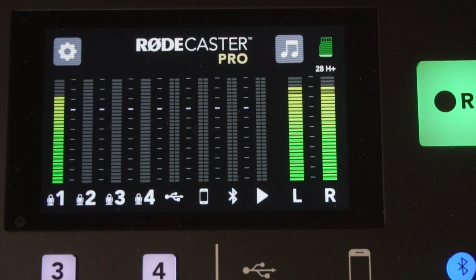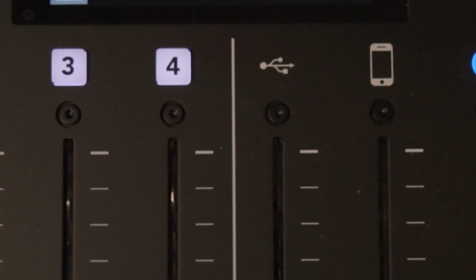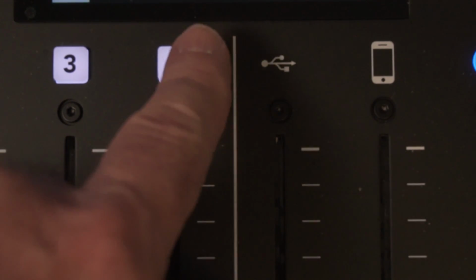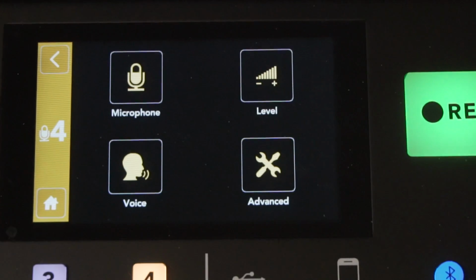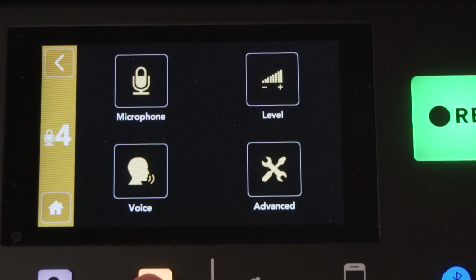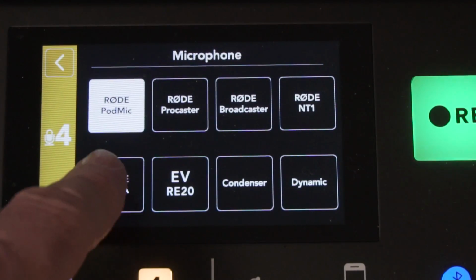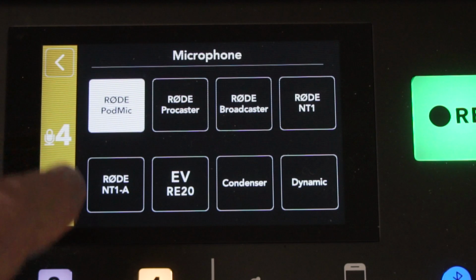So we're back here at the beginning. There's a shortcut you can press to get to the effects and the adjustments on any individual channel. Right there, there's a number. You hit number 4, 3, 2, or 1 at the top of each of the first 4 channels, and you can make independent changes to the settings of any channel. Microphones, voices, anything you want to do. It's the quickest and easiest way to get into the effects for an individual channel.